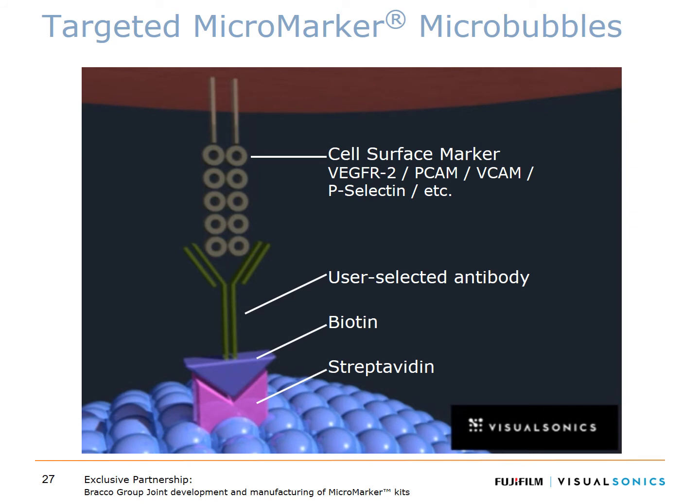The targeted microbubbles have a streptavidin coating, so you can simply conjugate any type of biotinylated antibodies. It's really straightforward. You simply have to add a certain concentration of biotinylated antibodies into the microbubble vial. And at FUJIFILM VisualSonics, we have some experience expressing receptors such as the VEGFR2 receptor for tumor angiogenesis studies or the P-selectin receptors for inflammation models. We do have experience as well expressing ICAM or VCAM receptors.